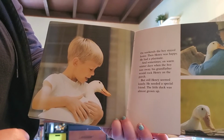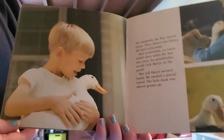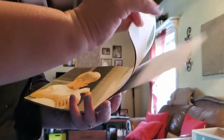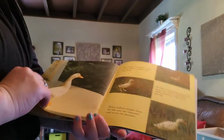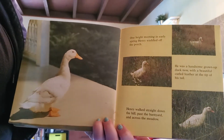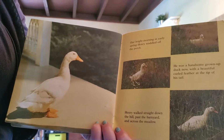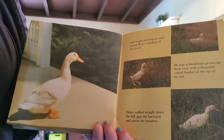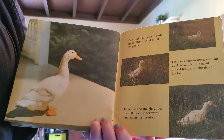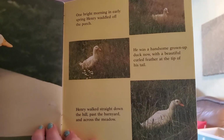But still, Henry seemed lonely. He needed a special friend. The little duck was almost grown up. One bright morning in early spring, Henry waddled off the porch. He was a handsome grown-up duck now, with a beautiful curled feather at the tip of his tail. Henry rocked straight down the hill, past the barnyard, and across the meadow.